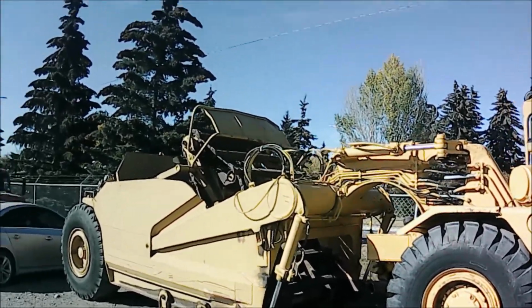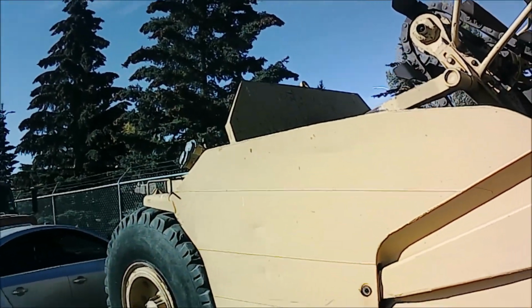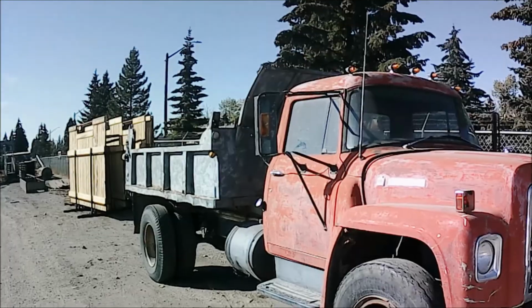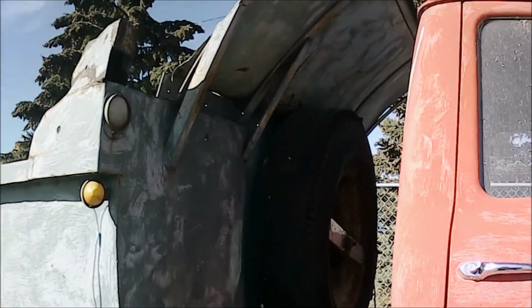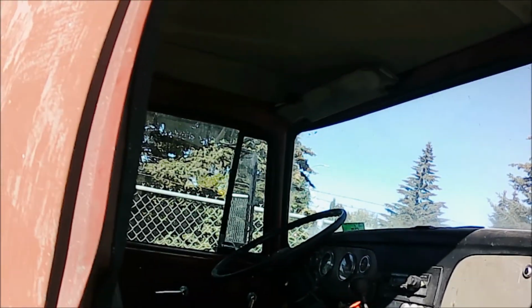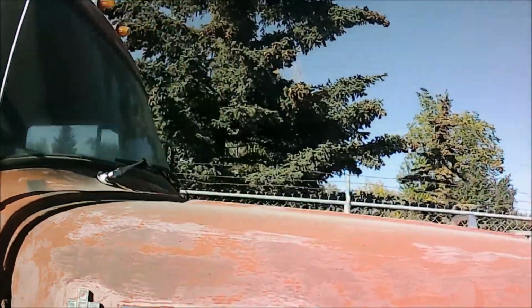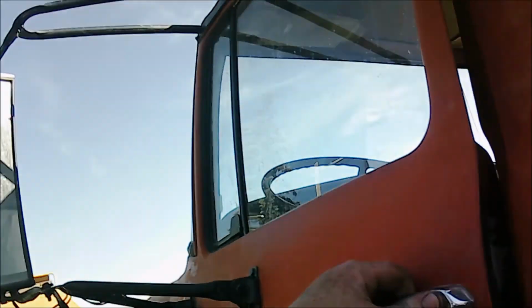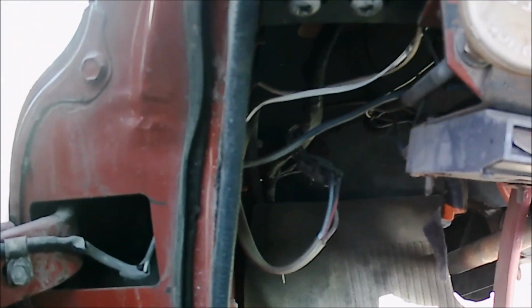Here's a 613 Cat elevator scraper. I never had much to do with these. We've had motor scrapers, but never an elevator scraper, so never run one, that's for sure. Here's a Loadstar 1600 with a gravel box on it by the look of it. Shows 38. Only shows 39,000 miles, which I doubt is true given the look of the pedals.